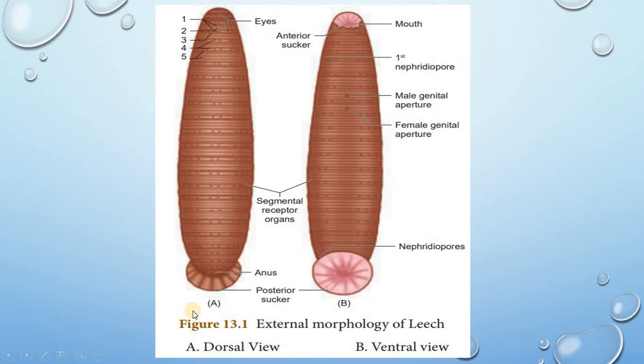The picture is depicting the external morphology of leech. Five pairs of eyes are present: first, second, third, fourth and fifth pair. This is the mouth, anterior sucker. This is the posterior sucker, anus. These are the nephridiopores. This is the first nephridiopore. 17 pairs of nephridiopores are present from the 6th to 22nd segment. Then male genital pore in the 10th segment, female genital pore in the 11th segment.